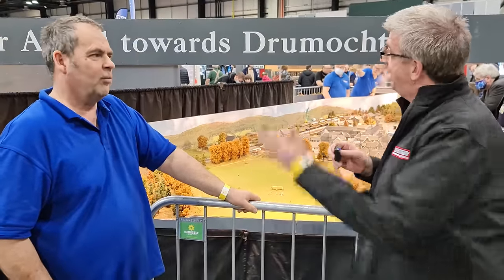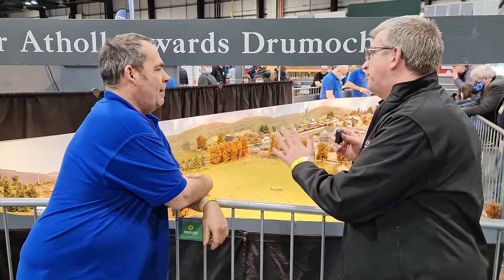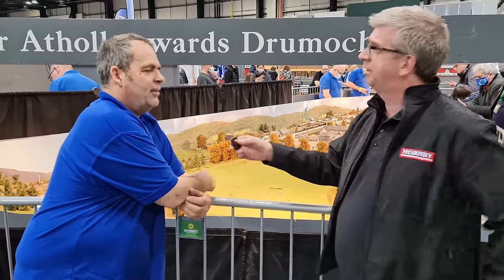So one of the major highlights at this year's Model Rail Scotland is Blair Athol towards Drumochta. Did I get that right, Ian? You did indeed. Tell me a little bit about the layout. I mean, I've seen this one before at the show many years ago. It's into its third decade of life. Yeah, we'll be about 33 years now.